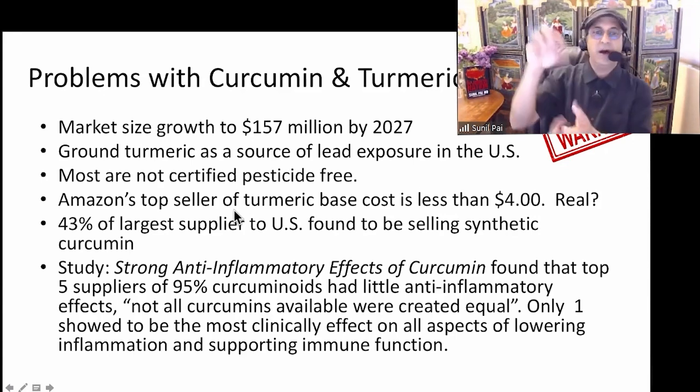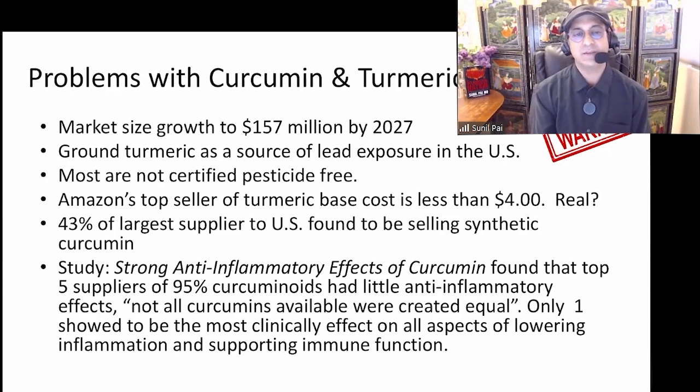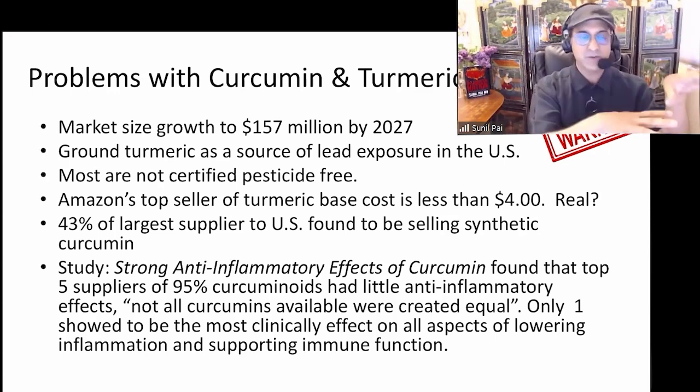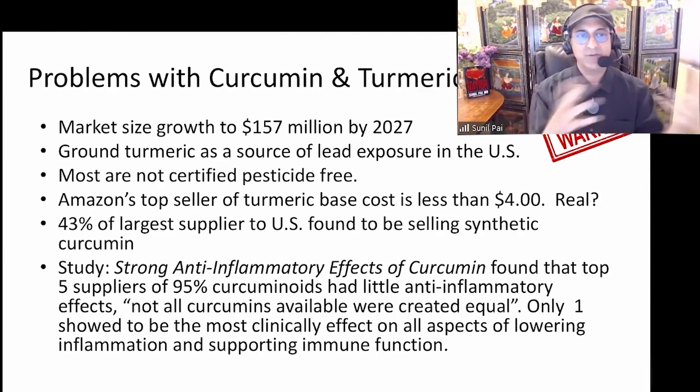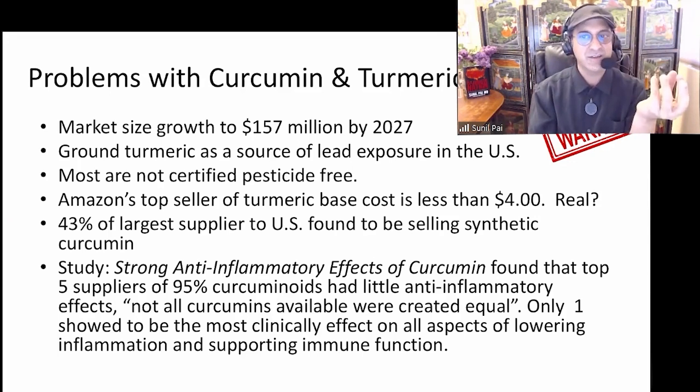I did an analysis last month on Amazon's top seller. There was a turmeric product, right? They sold $1.2 million of product last month. When we analyze their base cost, we can work backwards by software and also by analysis of what they're doing, their base cost, meaning 100 capsules of 1,000 milligrams of what they're claiming is turmeric and curcumin, with package and label and everything, was $4. Is it real? I'm betting the odds that it's not going to be real.